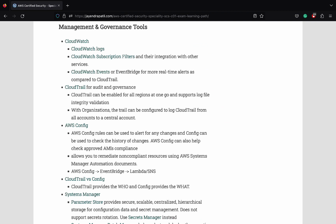CloudWatch for monitoring, logging, and observability. EventBridge or CloudWatch Events for notification and actions. CloudTrail helps in governance, compliance, operational, and risk auditing.